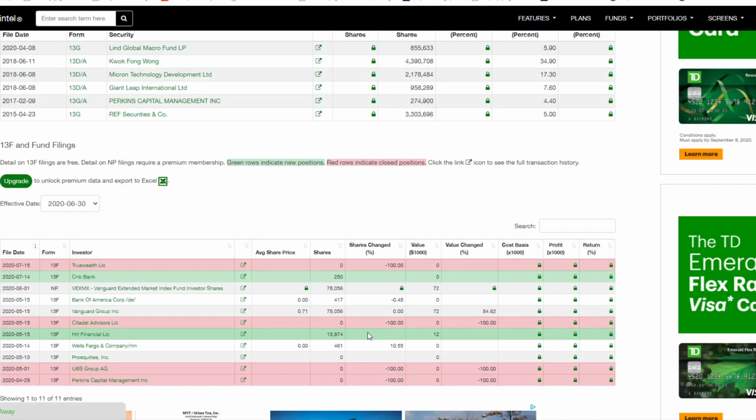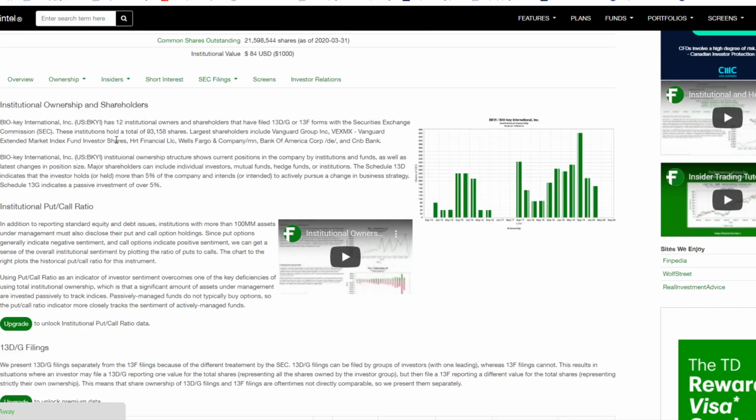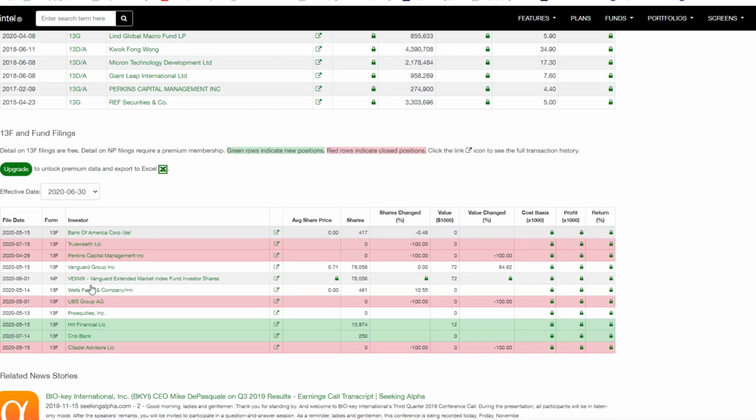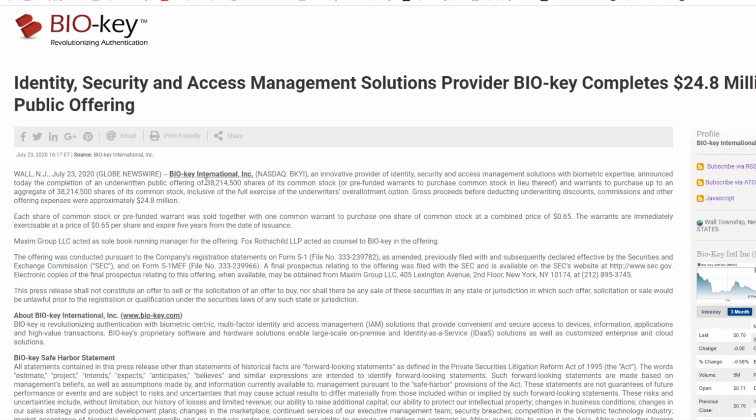In terms of institutional buy-ins, it's been silent since the 15th. Basically, a company here bought a few around 250. This one got rid of 100. Yeah, so not a lot of things happening in terms of institutional ownerships. And here I just reloaded. Yep. So the 15th and 14th are the last things.